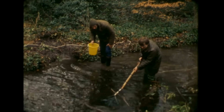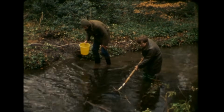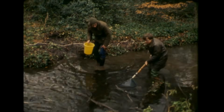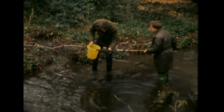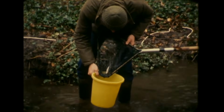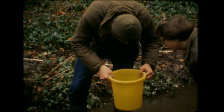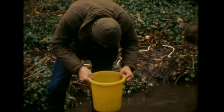I think the inhabitants are on holiday here. There's no sign of them. Here's one. Oh, wow! A little trout. A nice little trout. You put it in the bucket. Yes, indeed. It's not looking too happy. Is it going to? Oh, he'll recover quite quickly. Oh yeah. He's a yearling. I'd say he's a yearling trout.